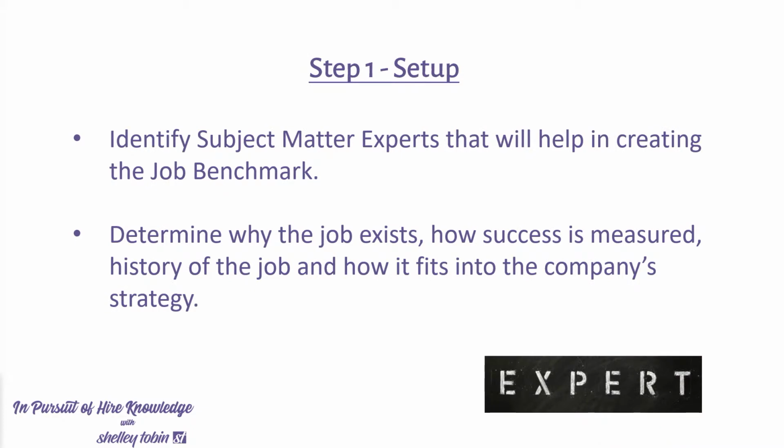Step 1 is completed in 2 parts. First, we identify subject matter experts, SMEs, that will help us create our job benchmark. SMEs are typically individuals who have done the job, who supervise the job, and who rely on the output from the job to complete their work.